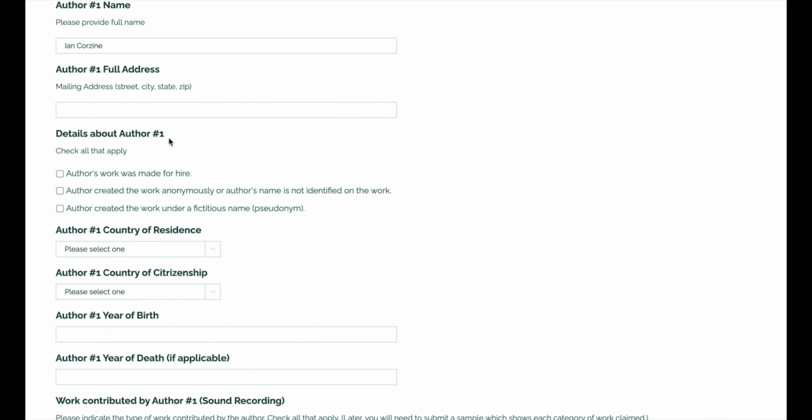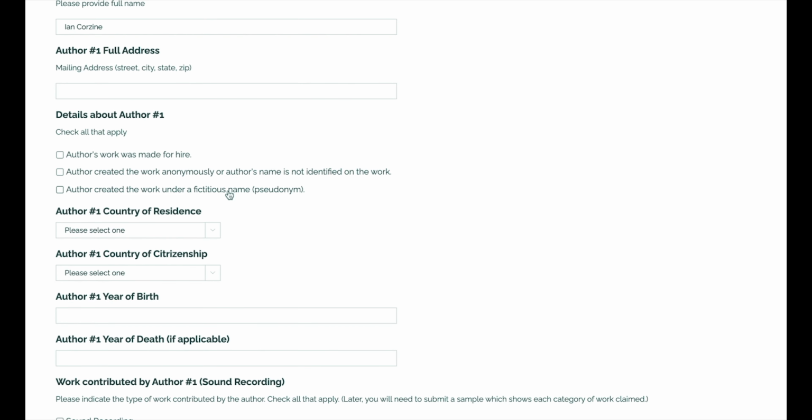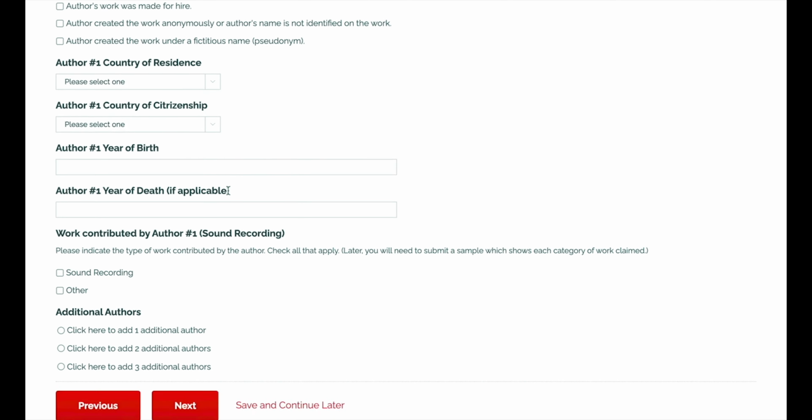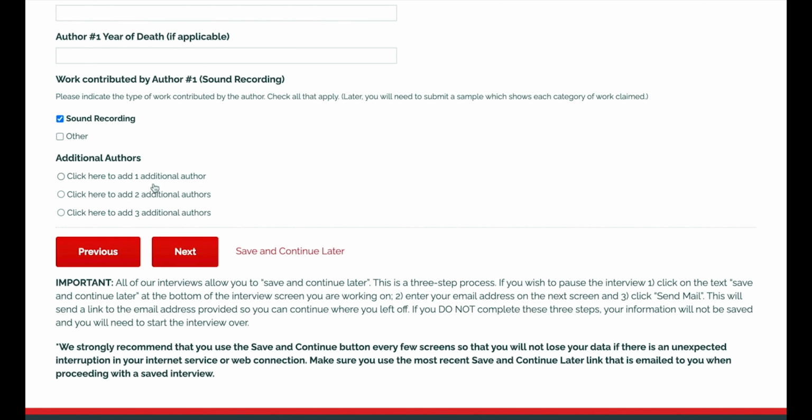Right here, it says details about author number one. Author's work was made for hire, like I just described. Author created the work anonymously, or author's name is not identified on the work. Author created the work under a fictitious name, pseudonym. So none of those apply, so we don't click on those. And there's only one author, so we just move on. It says here, work contributed by author number one. Please indicate the type of work contributed by the author. It is a sound recording. And then you can add additional authors. Let's say one of you came up with the lyrics, one of you came up with the melody, maybe you're co-writing the melody, something like that.